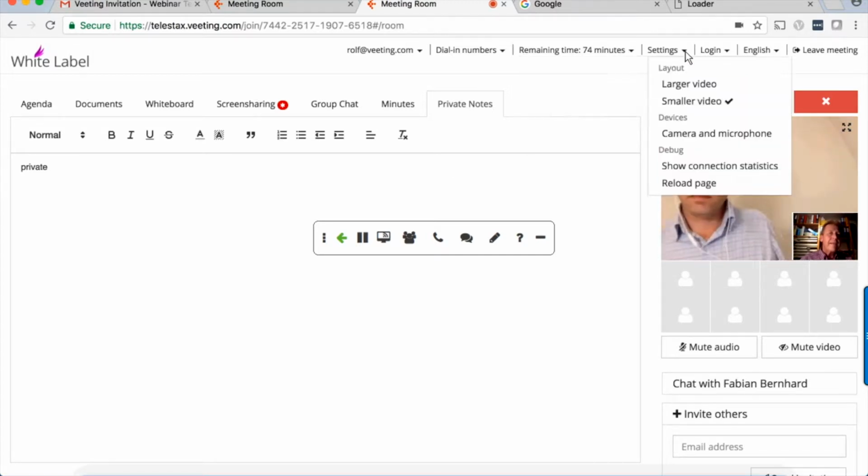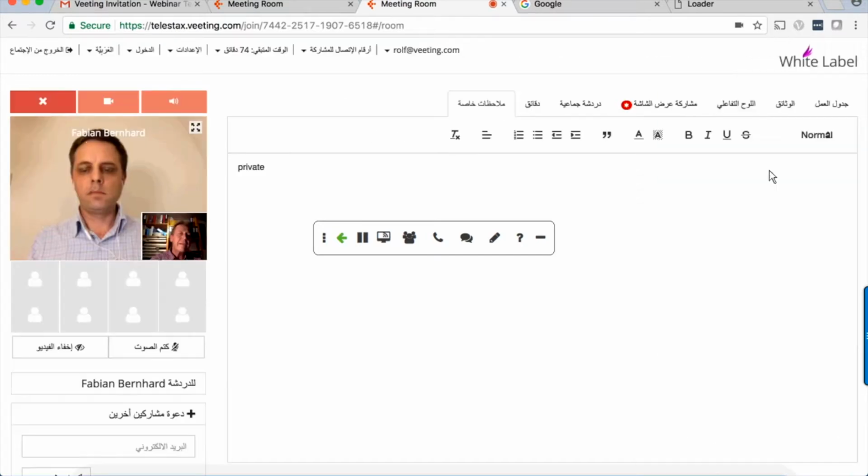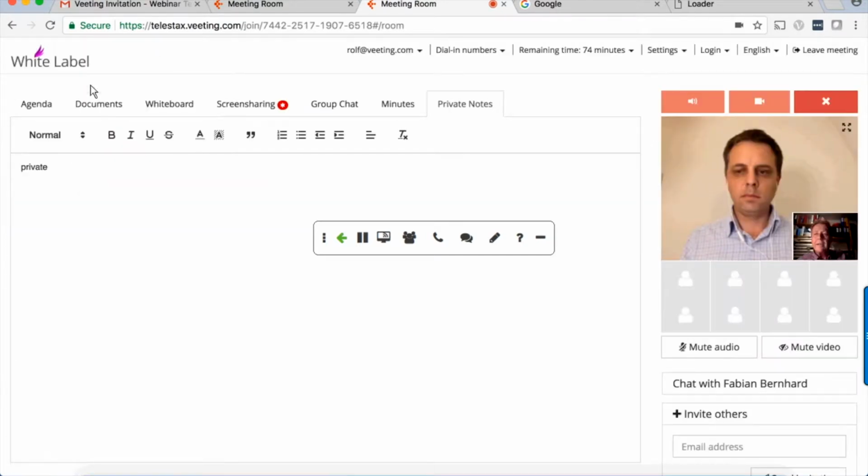There are other settings features, and there is also a change language feature. For example, if you want to switch to Arabic, you just click on here, and you see now the screen will change immediately. Everything is now from right to left, and I can change back again here to English. So all this can be done during the meeting, and each participant can change this. This was a quick walkthrough through the Veeting room.